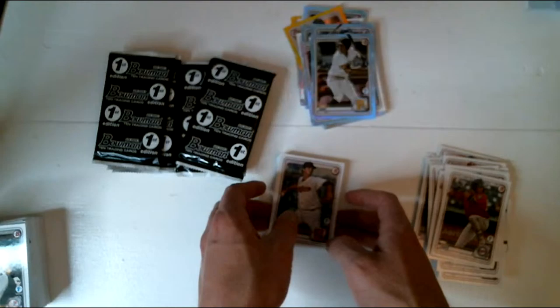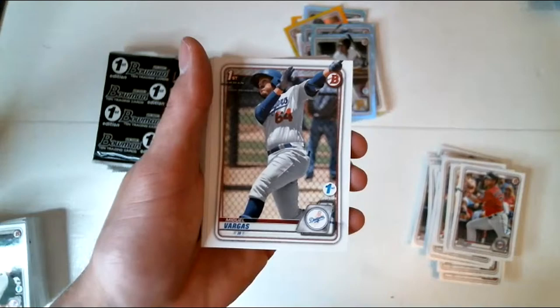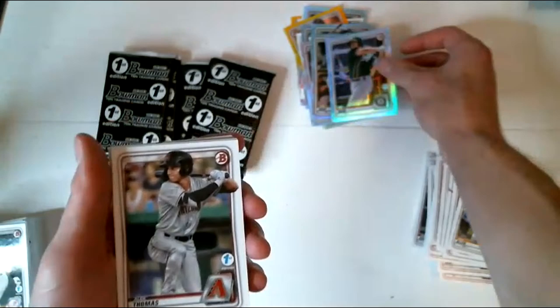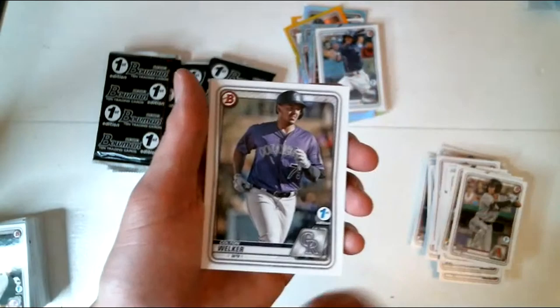Here we go. Ethan Hankins for the Cleveland Indians. Nick Madrigal, Alex Kirilloff, Miguel Vargas, Riley Green, Nick Allen. Our next foil is Austin Beck for the Oakland Athletics. It's a nice card there. Alec Thomas for the Arizona Diamondbacks. And there we go. Wander Franco for the Tampa Bay Rays. Your number one top prospect in all baseball.